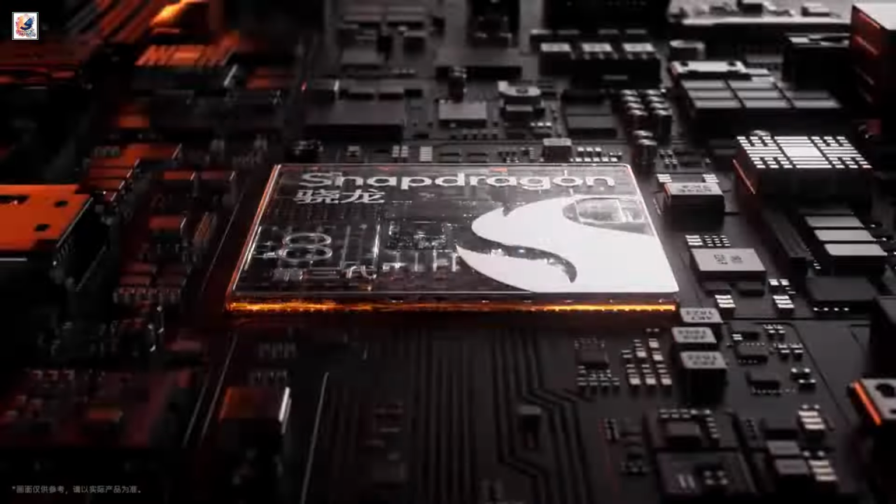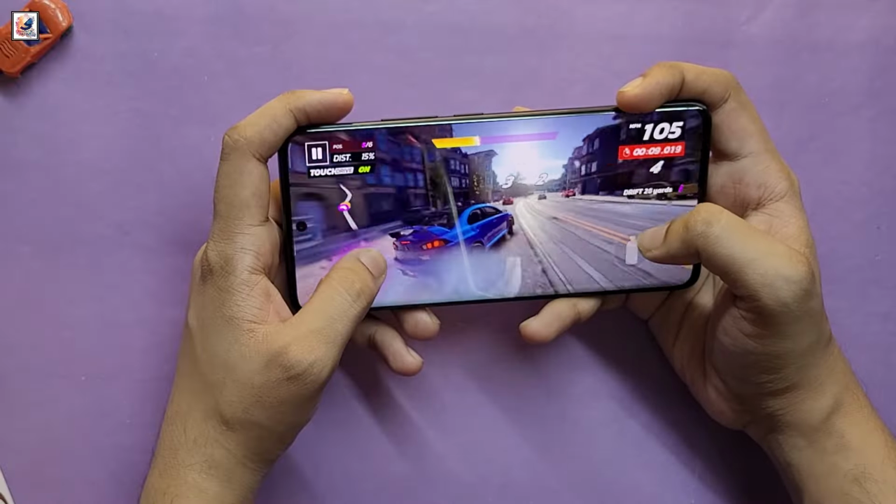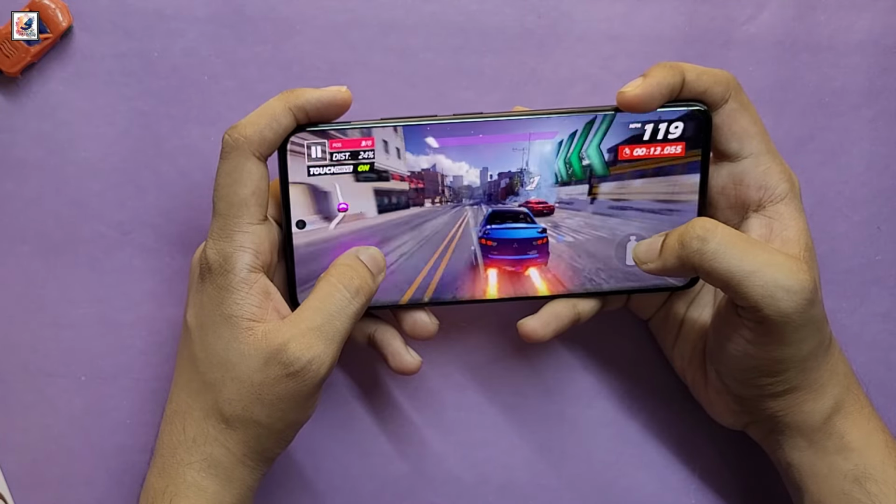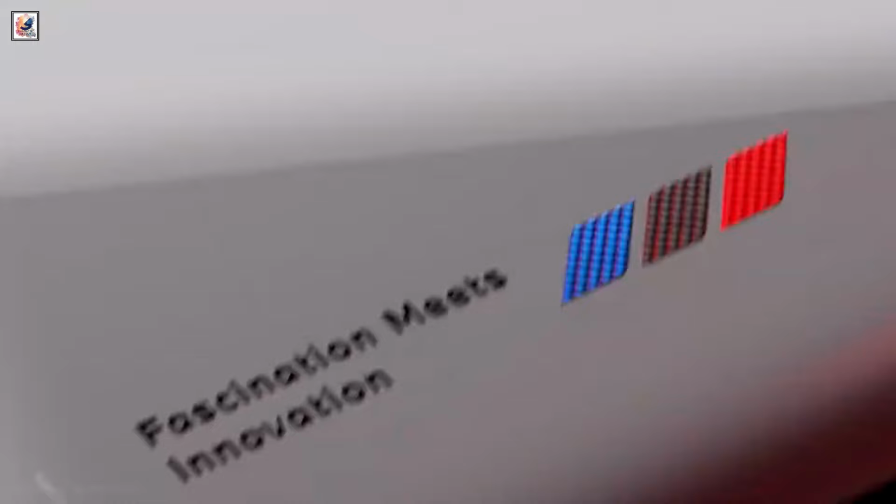The device is also equipped with a self-developed gaming chip, the Q2, which supports PC-level 2K texture super resolution and native 144 FPS gaming. It is also expected to feature an IP68 rated body fitted with a metal middle frame.